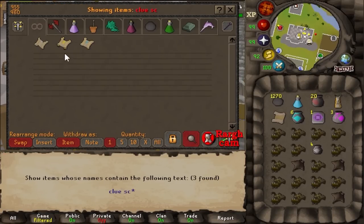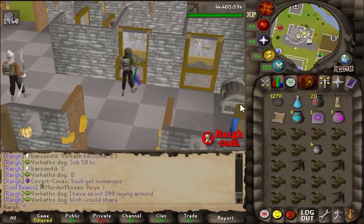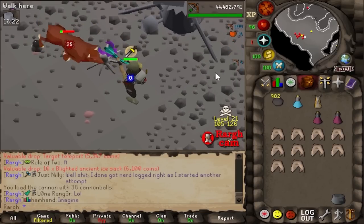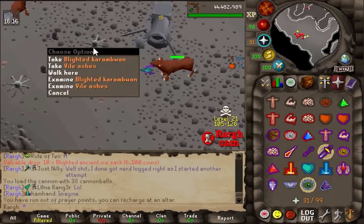Clue scroll, just in case I spelt hard wrong or something. Beginner, elite, medium. And this isn't a clue scroll either, even though it looks like one. Where are my clue scrolls? This is literally stupid. I've killed 168.